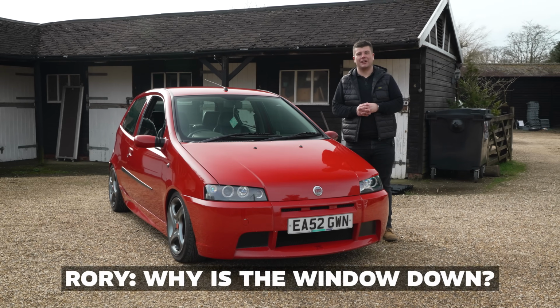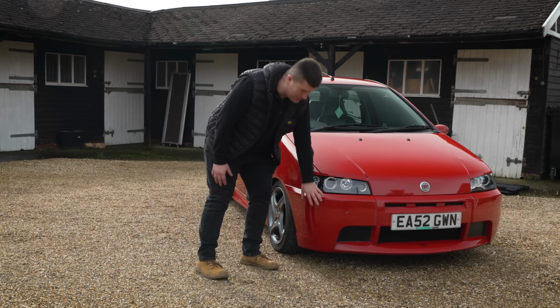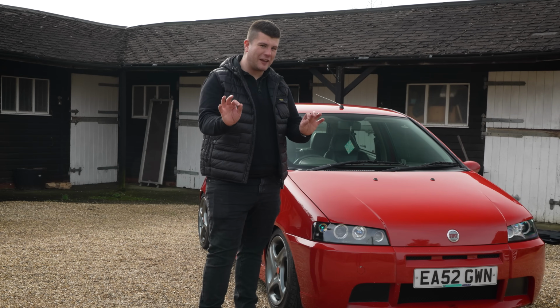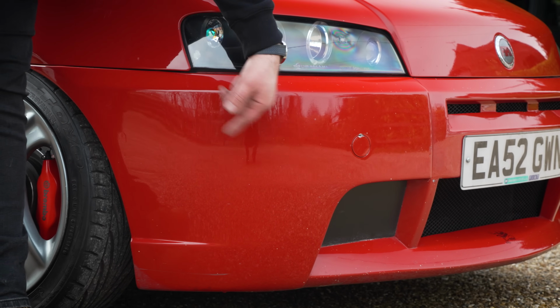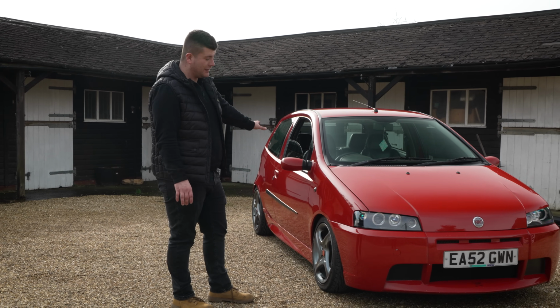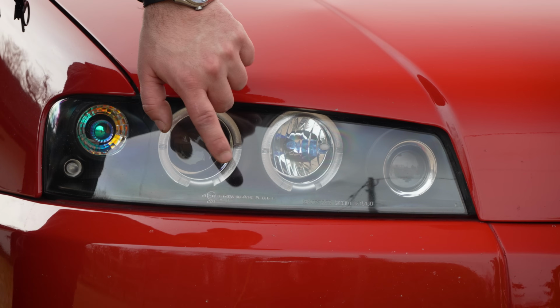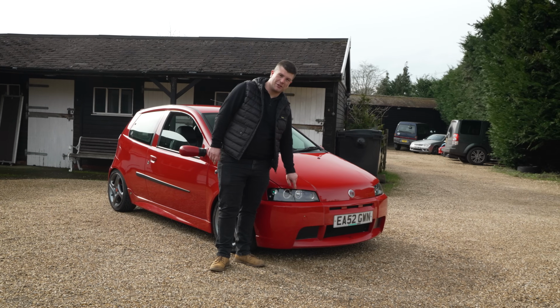Why is the window down? I'll get onto that in a minute. Starting off at the front, you'll notice the front bumper. Keen-eyed Fiat enthusiasts will know that that is an Abarth bumper. That is super, super rare. In fact, this car has got the entire Abarth body kit on it. It's got these halo headlights on it, which are a little bit out of fashion now. I might change those and put the original ones back on it.